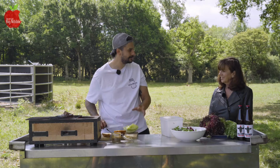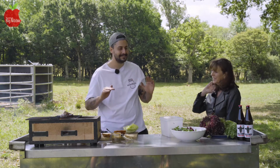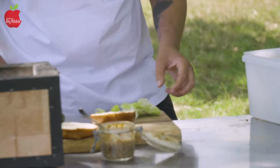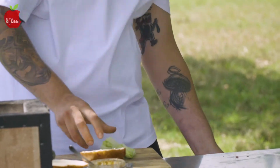We didn't want to, because everyone does it. We didn't want to do iceberg in a burger. It is the crispness, is it? It's just sublime. Yes, I know. So it's a few layers of iceberg. We just cut it to roughly the bun size.